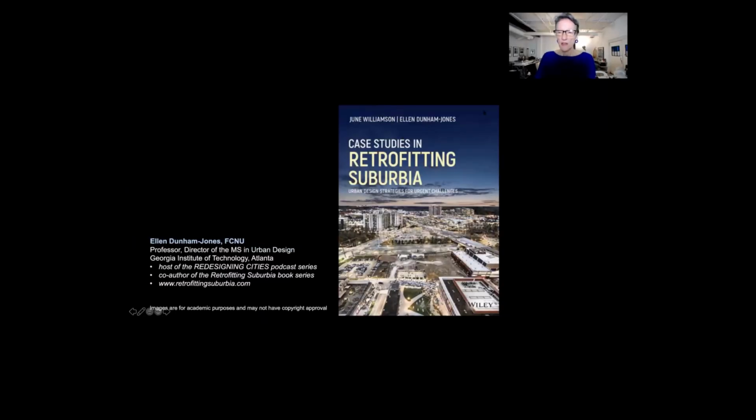Full screen. Okay. So most architecture, planning, and landscape architecture schools really ignore suburbia, but it's not exactly a newsflash. Suburbia is where most Americans live. It's where most development is happening, including globally. And as the people, as well as the malls, the strip malls, the office parks and subdivisions that we built last century are aging, it's providing you with a really tremendous opportunity to retrofit suburbia.